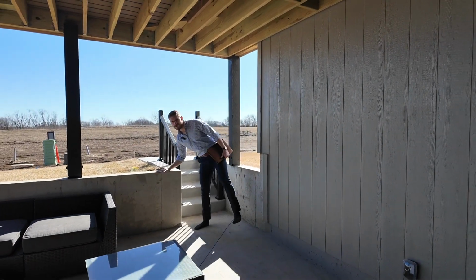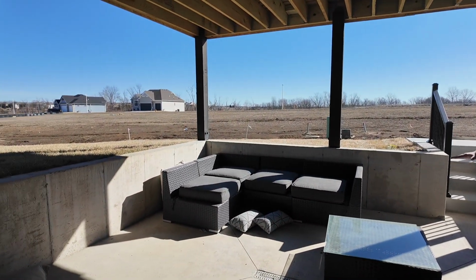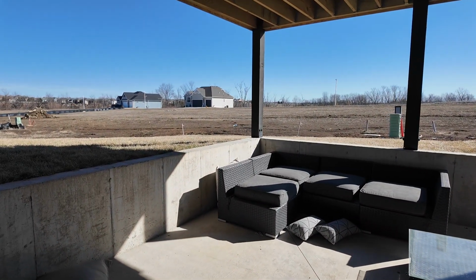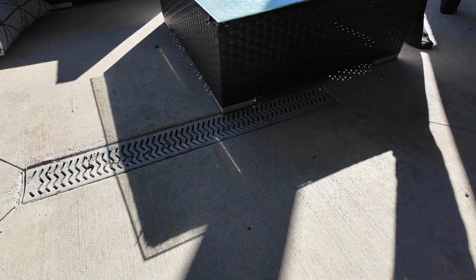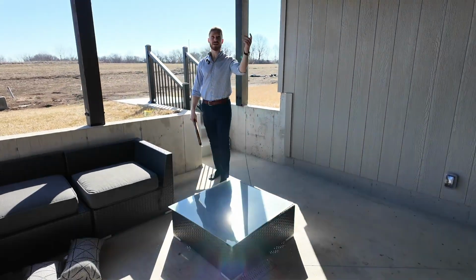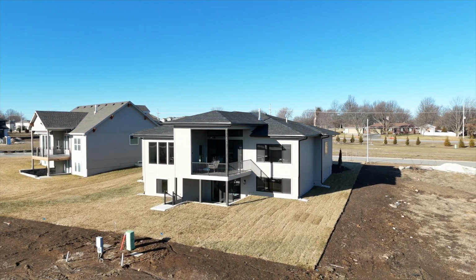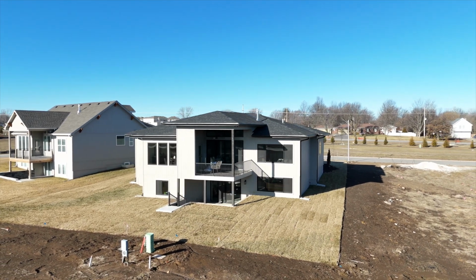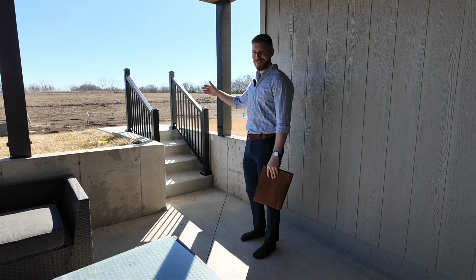So we've got the concrete walls. It gives you a little bit more privacy. That's because we're below grade. And then we've also got, they always put a drain in here. So if any water, snow, etc., you're not having to shovel it out or anything like that. The nice thing about this is we are right under the covered deck, and we'll put some drone footage on the screen right here. And then all you have are these 4 simple steps up with the wrought iron railing.